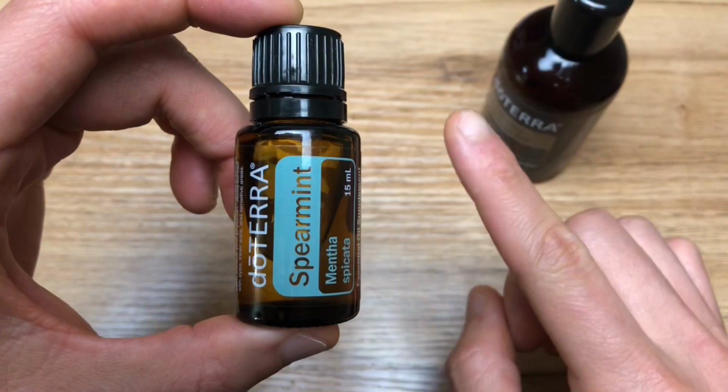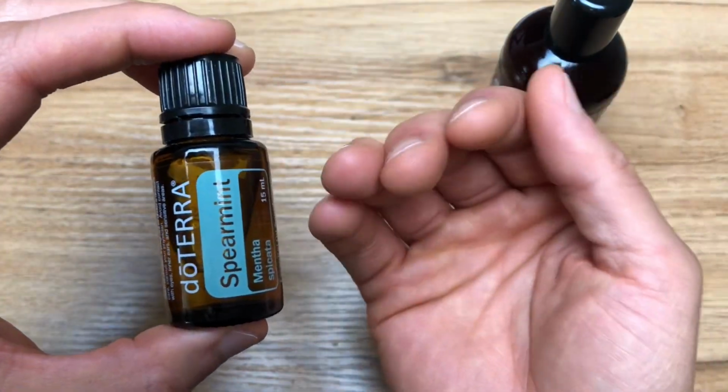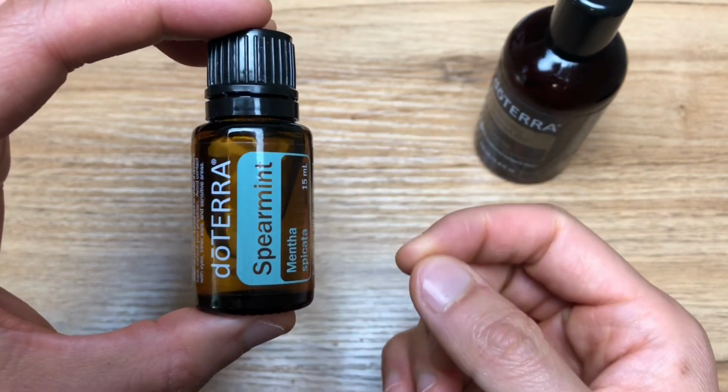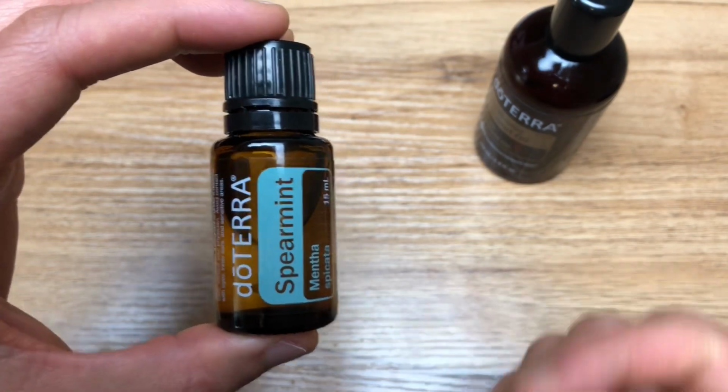You can also place 1 drop on the top of your hand, right here, and then lick it off, and then rub your tongue on the roof of your mouth. And then finally, you can diffuse 2 drops each of spearmint, peppermint, and wintergreen in a 4-hour diffuser like the doTERRA Petal diffuser for some great aromatherapy.